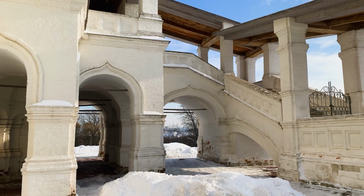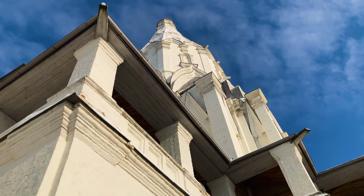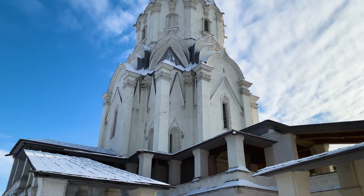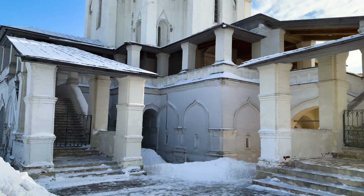Orthodox churches all over the world have unique architecture, but this one is one of the first ones built in this amazing pillar style that is now really commonly associated with Russian Orthodoxy. So the next time you pass by an Orthodox church and you see one of those cool pillars sticking out of it, well, now you've seen the original.